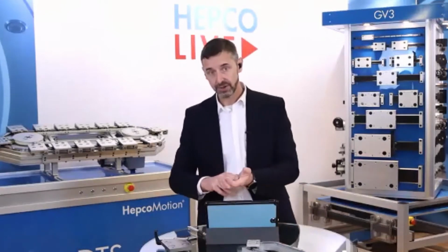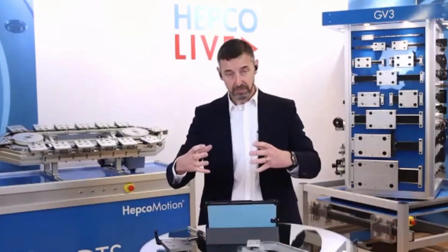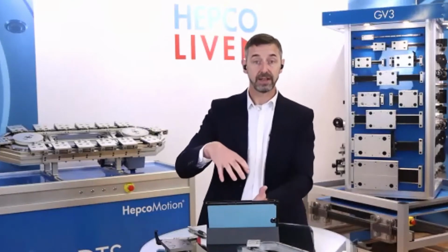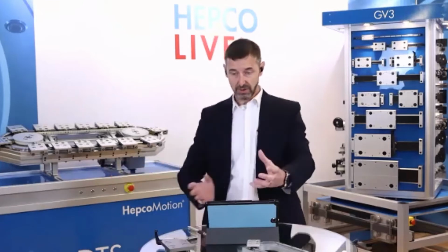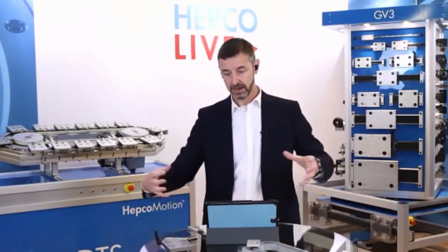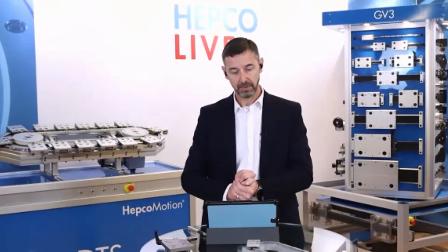The other key advantage as well is when you look at these indexing tables, the center of them is effectively solid. So all you can do is really mount your payload on top of that turntable. With the DTS system, the central portion of it is largely open. And that really allows you to mount tooling or services up through the center. And again, it's all about minimizing your machine footprint. So it gives you the advantages in that way.